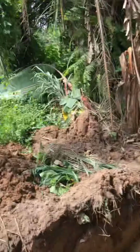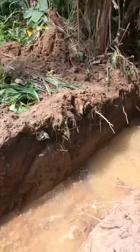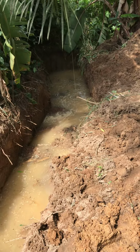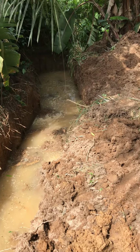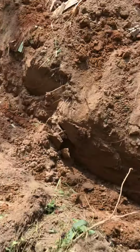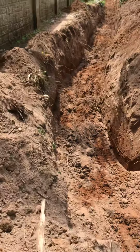And so in a bid to solve that problem, we are trying to redirect the course of the water. We've located a downhill, an outlet where the water can easily flow. So as you can see, we've started our excavation from this end going towards the top. So whenever it rains, the water will be redirected.